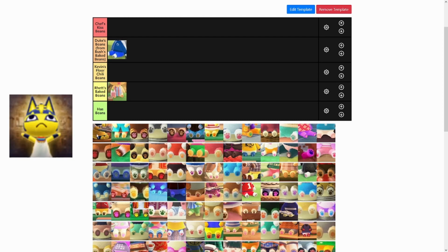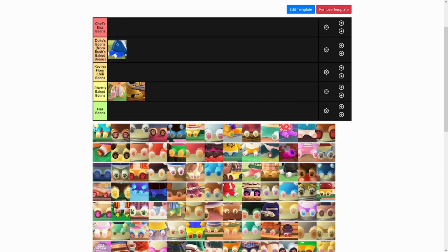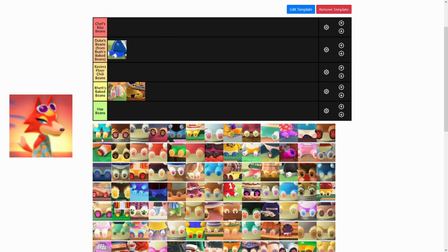Next, we have Anka. Now, Anka's beans, really good match for her color. I think these are really cute, to be honest. I, however, am not obsessed, and I think they're just good beans, so I'm gonna put them into Rhett's Baked Beans.